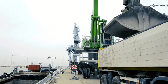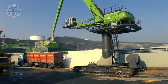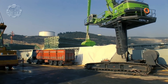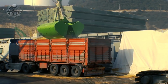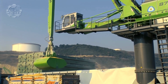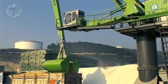What's more impressive about the SENNEBOGEN 870 is its innovative energy recovery system. Although the machine comes with a 261 kilowatt diesel engine, energy efficiency is still one of its targets. The energy recovery system allows the displacement of the oil it contains when it is lowered. Then, the obtained energy is temporarily stored in 4 nitrogen accumulators in the rear, to be made available again to support the next stroke. With this alone, operating costs are lowered by up to 30%.